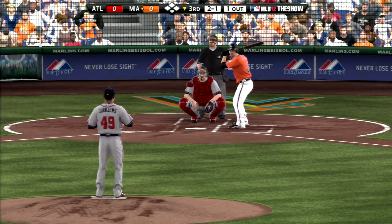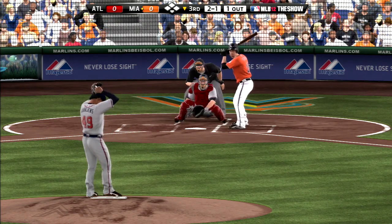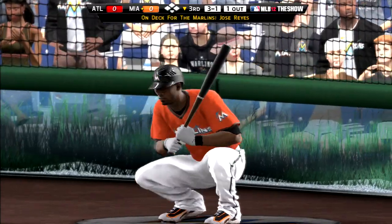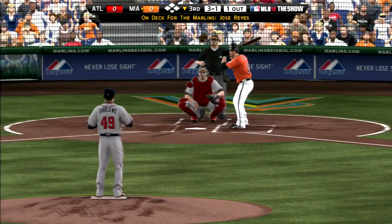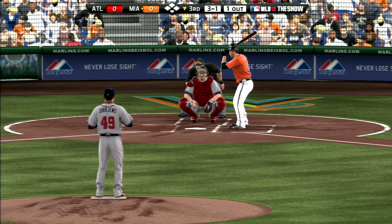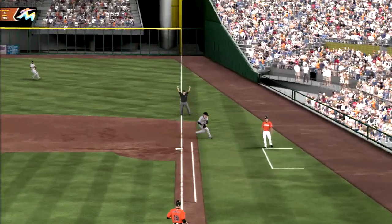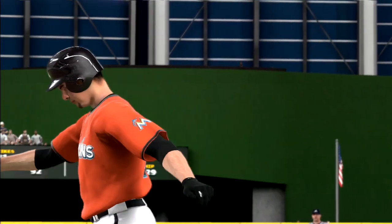Bottom of inning number 3, 0-0 our score. Inside for a ball as he falls behind to him here, 3-1. Yeah, you're always looking to keep guys honest with fastballs on the inside part of the plate. On the ground down the first base line, but this will wind up foul as he runs the count full now.